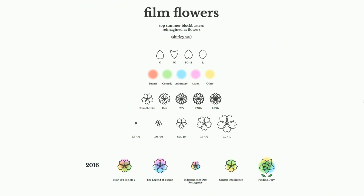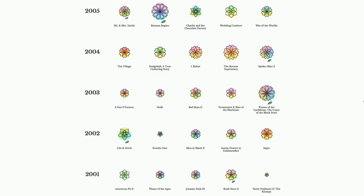And I so love this project due to its artful design. You could print this out, hang it on a wall, call it art, and still compare and see and try to find trends in these movies across the years.